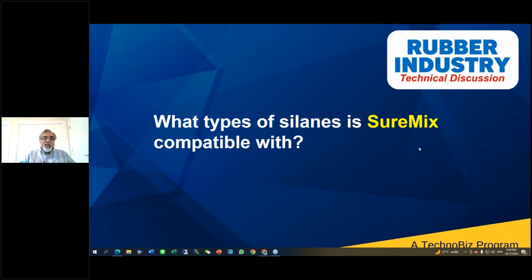The next question is what types of silanes is SureMix compatible with? I haven't found a silane so far that SureMix is not compatible with. So we've done a lot of lab work and high performance silanization with both disulfide and tetrasulfide, the Si69, the Si363 type. And we've also published papers with the new generation of Momentive silanes like NXT, Z45, etc. So we found good compatibility.